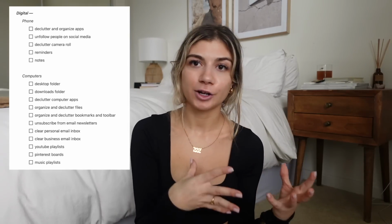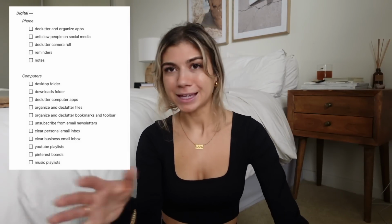Any electronics that you have, declutter them. But for me, it's my phone and my computers and all of my internet stuff. So for the phone, you want to declutter and organize your apps, maybe give it a new look, refresh things, make it feel fresh and new with a new background, but get rid of apps you don't use and organize them in a more efficient way for you.